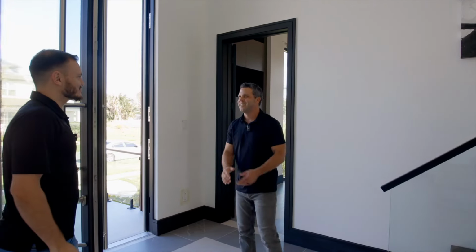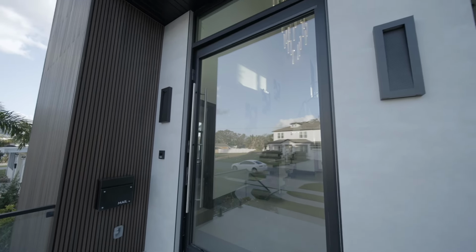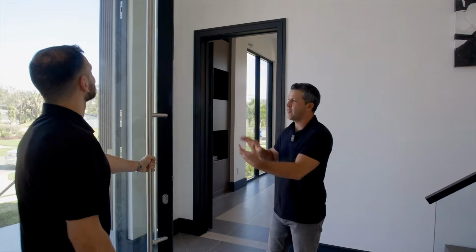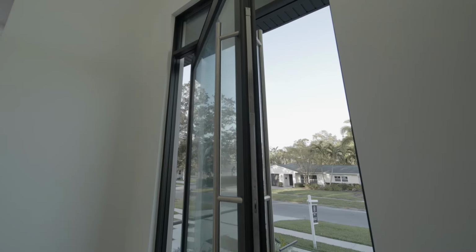Beautiful door. I haven't seen one like that. Yeah, have you stood next to it? Man, it's 10 feet tall. Yeah, a 6x10 pivot door, impact rated. Wow. I love how it just spins like that. Crazy, and you can move it literally with one finger. That's amazing. That's called engineering right there.